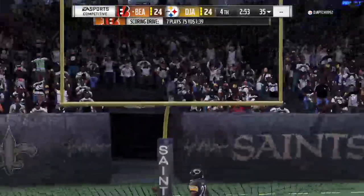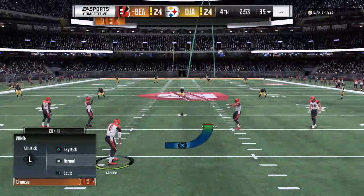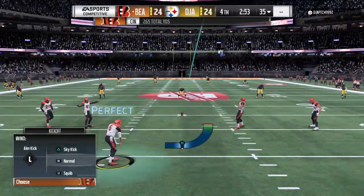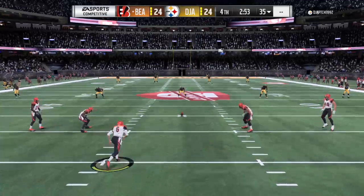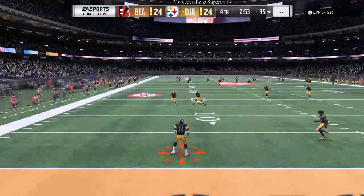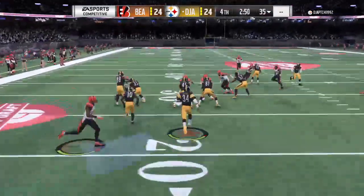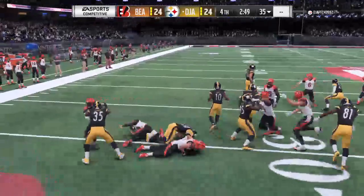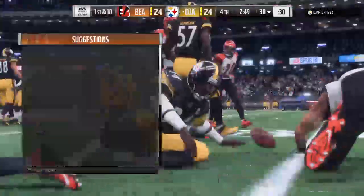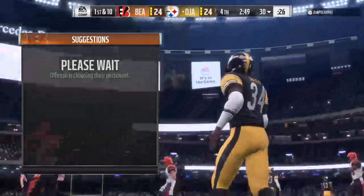And we are tied here in the fourth quarter. So here comes the kickoff now, all even here in this fourth quarter. This fielded at the 2, and a nice return sets him up pretty good here at the 30-yard line. And Pittsburgh getting set to take the field.